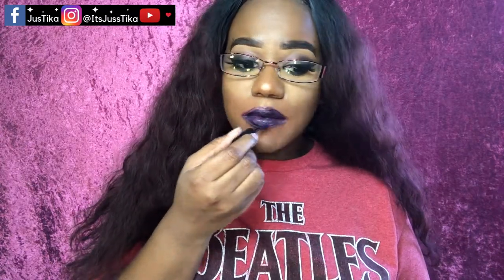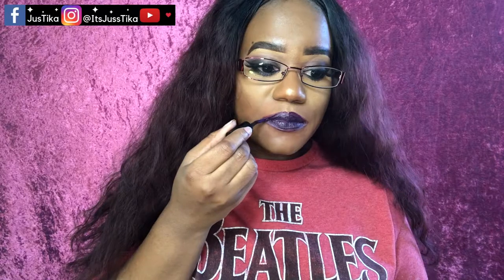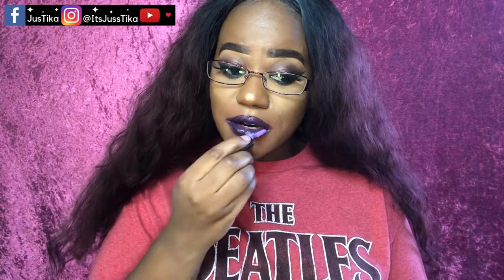Guys, I'm not putting this on perfectly, okay? It'll be okay. Seriously, it will be okay. Oh, this is a pretty color. That is a gorgeous color. This is a good experiment on my end because I have not used much of these lipsticks, so it gives me the opportunity to try them.